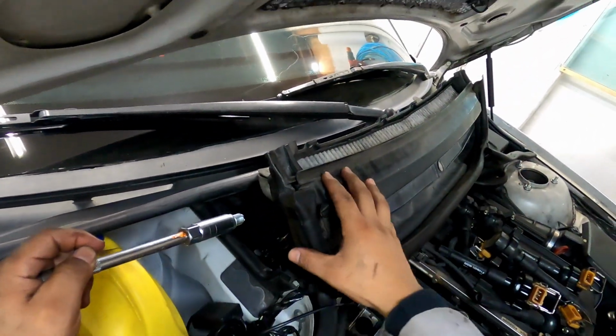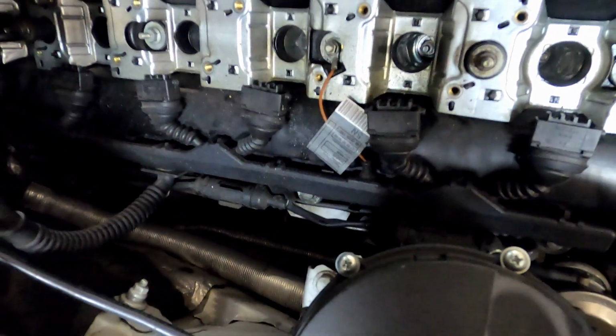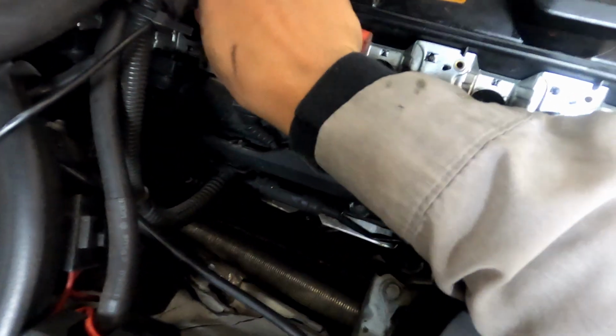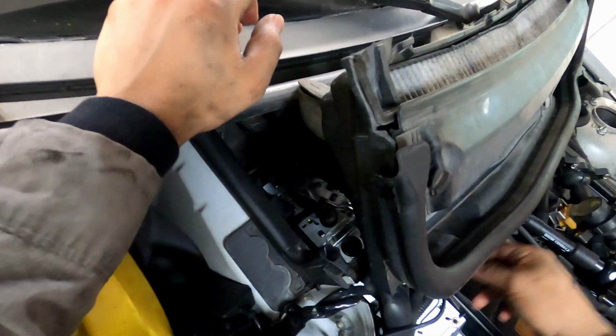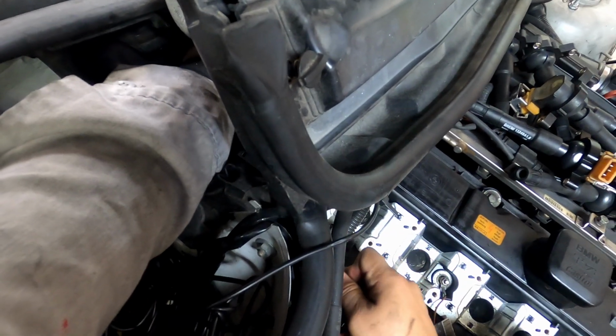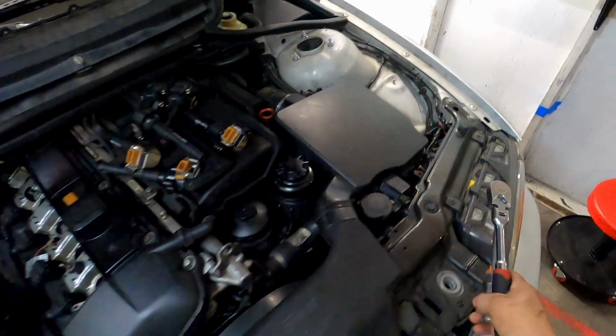So for the last one, once you get this off, it doesn't have to be completely off, just enough space for you to get the spark plug in. Alright, where's my ratchet? Yeah, see, so you have enough space here to get your hand. Alright, so remember, just hand tight. That's it. Alright, so we got spark plugs from 1 through 6 all done. Let me put this right here.